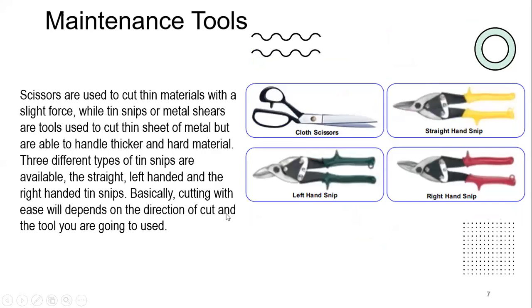And then we also have scissors, okay, used to cut thin materials with a slight force. While thin snips or metal shears are tools used to cut thin sheet of metal, but are able to handle thicker and hard material. Three different types of thin snips are available: the straight, the left-handed, and the right-handed thin snips. Basically, cutting with ease will depend on the direction of cut and the tool you are going to use. So, you're familiar with scissors, left-hand snip, right hand snip, and straight hand snip.